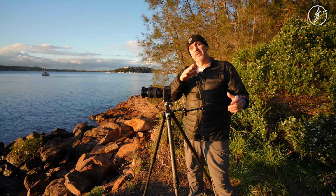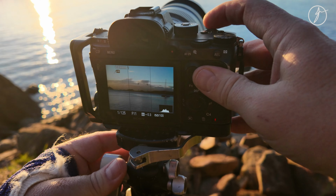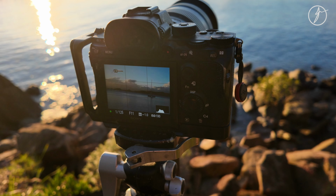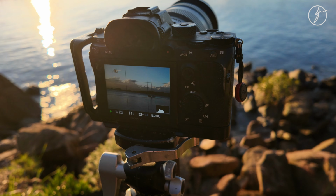That part of the luminosity range is, especially in your raw file, where there's more data to play with when you're adding contrast back. So you can see I'm exposed to the right there, f11, 1/125th, and I'm just going to take a couple of shots of that. So there's one, and I'm just going to loosen off the base there and come around and take another one. Given it's only 3 shots and I'm zoomed right in, I'm not too worried. I'm actually going to take that boat in as well. I think that's kind of cool. And that'll be it, the 3 shots for the background.